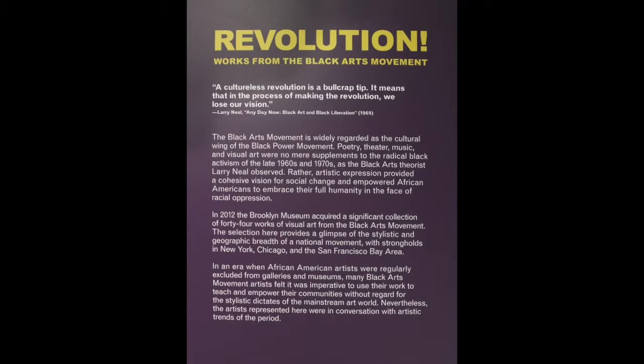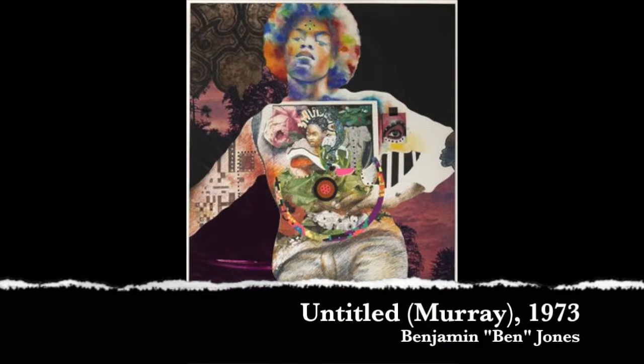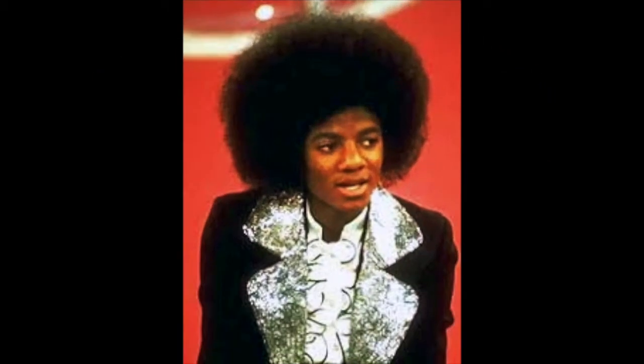We start with Untitled, parentheses, Murray, by Benjamin Ben Jones. It looks like Michael Jackson, but understanding dates show that the timing isn't quite right. So it's not Michael, it's Murray.